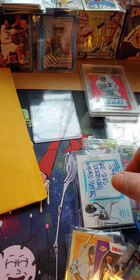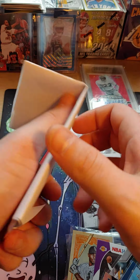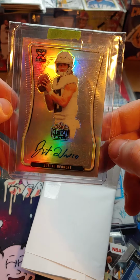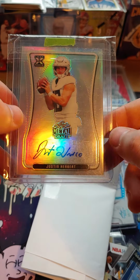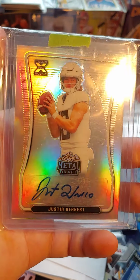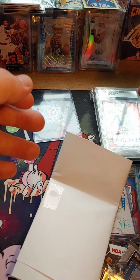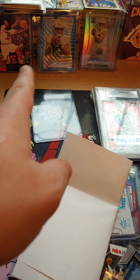Okay. Then we got the last package here. This is from West Virginia once again. This is Justin Herbert. Beautiful condition. This is numbered out of 60. I'm gonna have to put that one next to this one. Two Justin Herberts. Bam. And a rookie James Harden.